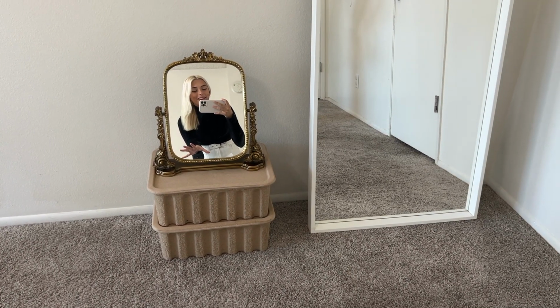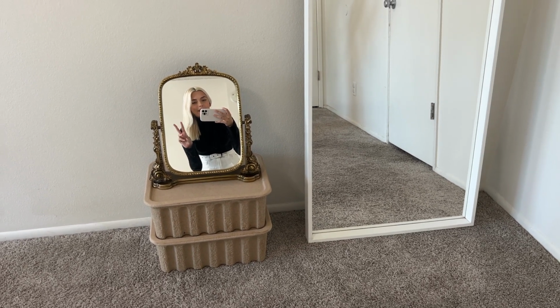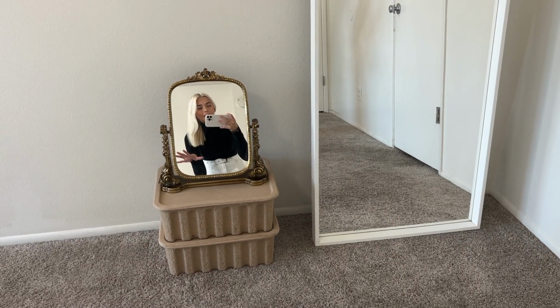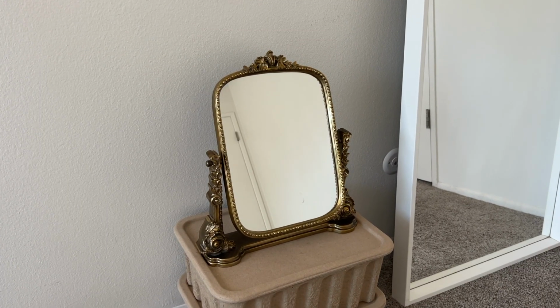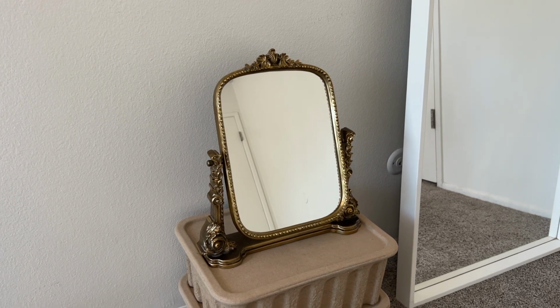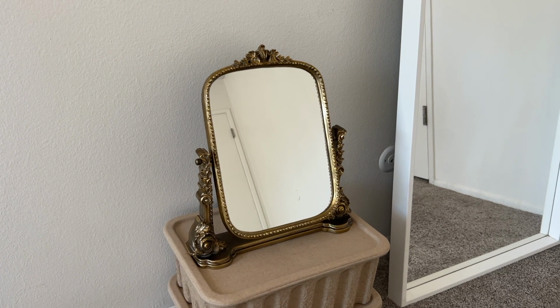Moving into the area over here, I created a little makeup station. It's kind of weird having two mirrors next to each other. I promise you guys I'm not this like vain person that needs my reflection reflected everywhere. This little mirror is such a dream come true. It's the PRIMROSE vanity mirror, so the vanity mirror version of those really popular big mirrors that they make. I just think it's so beautiful.